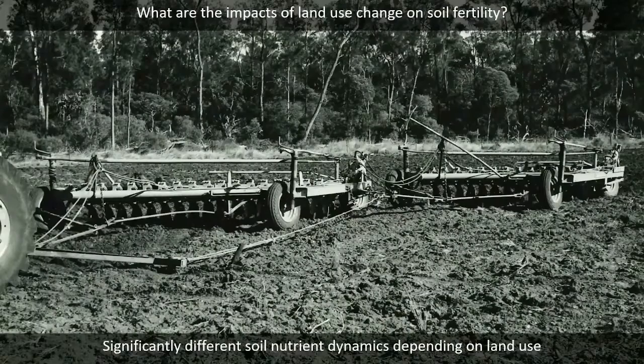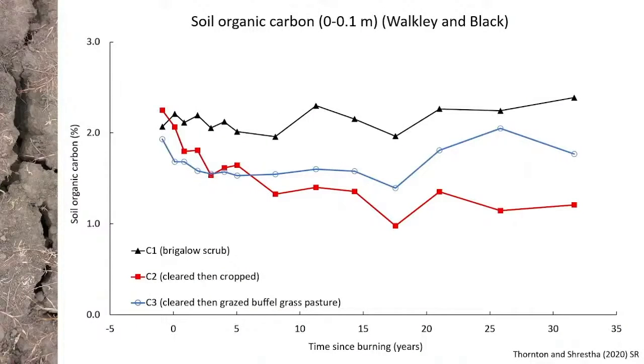Well, a key finding is that there are significantly different nutrient dynamics depending on land use. So in the following figures, the Brigalow catchment is always shown in black, cropping catchment in red, and the pasture catchment in blue. Focusing on soil organic carbon, the black line shows soil organic carbon in the Brigalow catchment, which has essentially remained unchanged over time. The red line shows that organic carbon in the cropping catchment has halved, while the blue line shows that organic carbon in the pasture catchment has generally remained unchanged.